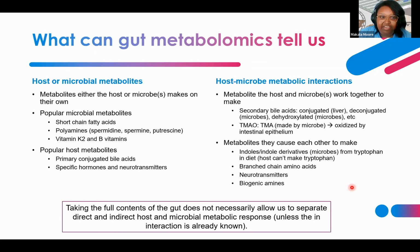And so then using gut metabolomics, what can that even tell us? It can be difficult to parse out what's happening, but there's a lot that we know. Gut metabolomics can tell us either host or microbial metabolites that they each make on their own.